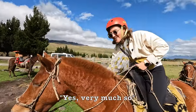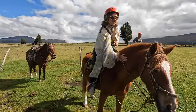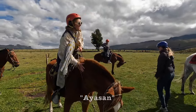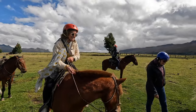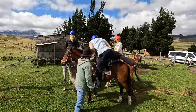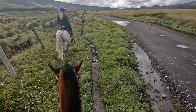Excited? Yes, very much so. What's the name, you know? Ayasin. Sorry, what's his name? Ayasin. And Marlboro over there. This is going to be fun. Mount Cotopaxi in the background over there as well. Bronco's behaving himself.